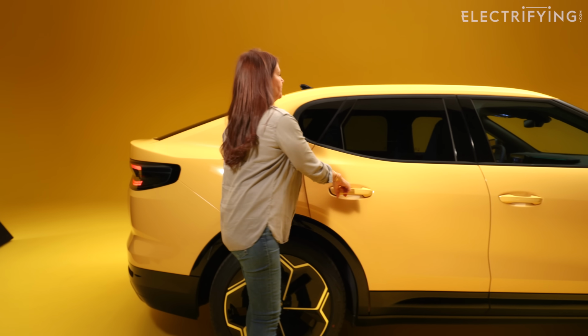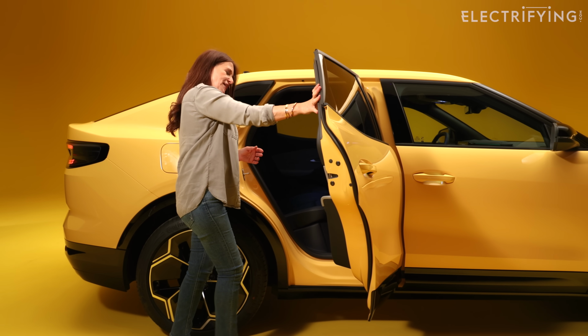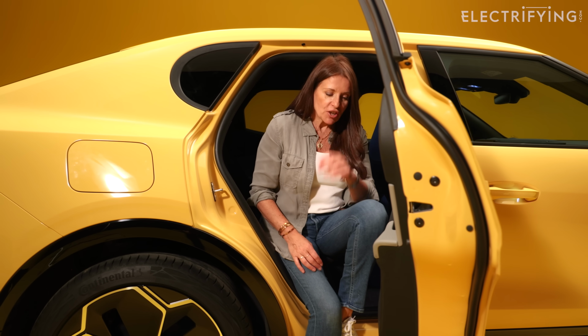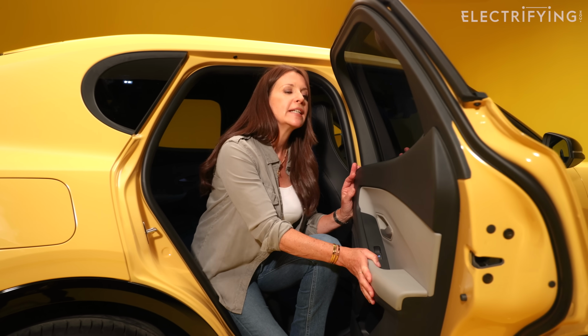So the back. And look, that is as far as that door opens. It's not that far, is it? Look, I think you'll be cursing Ford when you're trying to get 2 or 3 children in and out of the back into car seats. You could do with it going a few more inches.